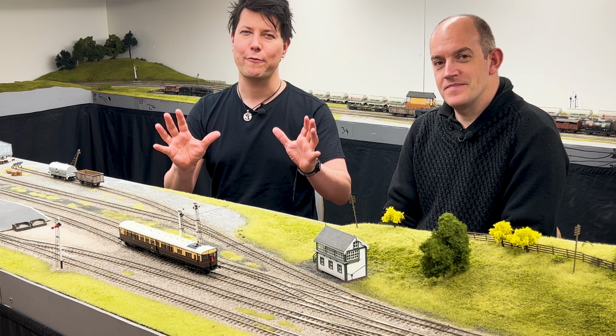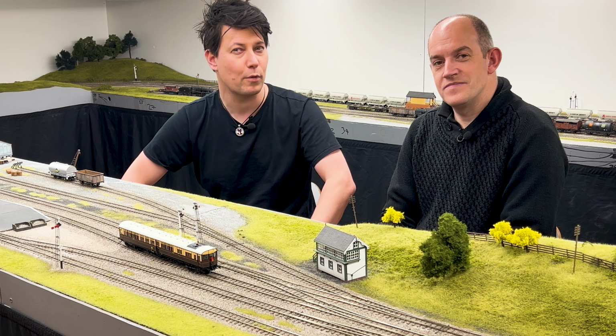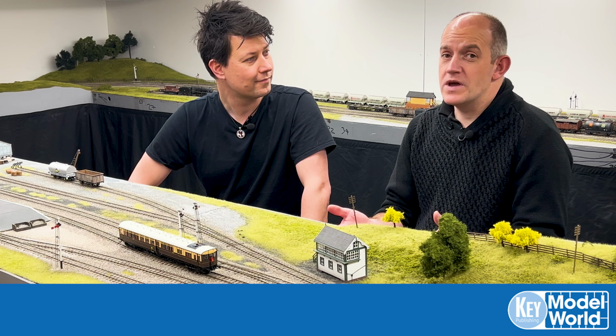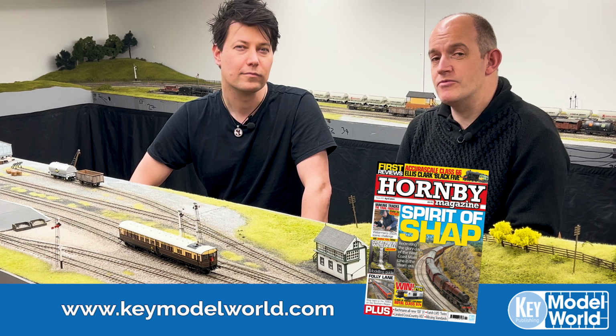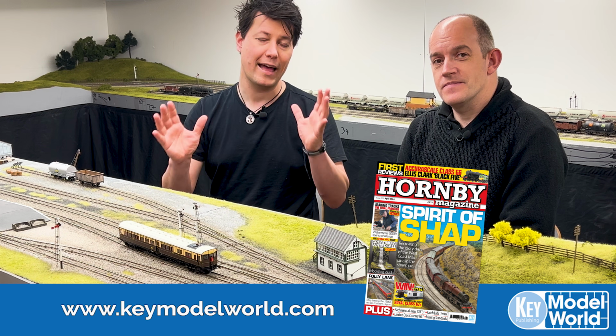Well, if you love everything and anything Great Western Railway, then the steam rail motor could very well be a model for you. That's right, and we've got a full review in issue 202 of Hornby Magazine. That's our April 2024 issue, which is on sale now. And of course, you can read far more at keymodelworld.com.